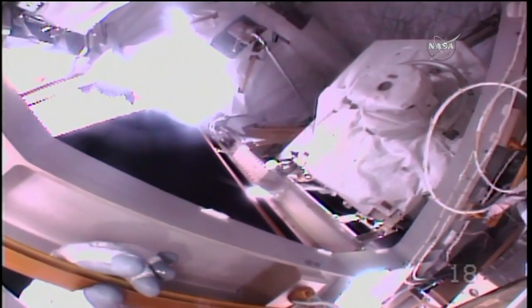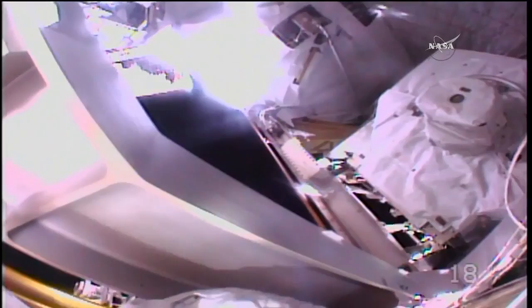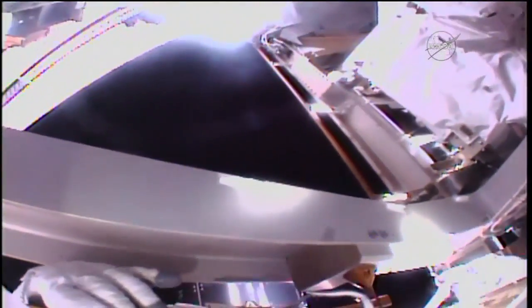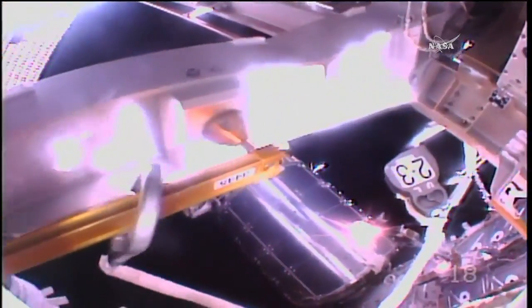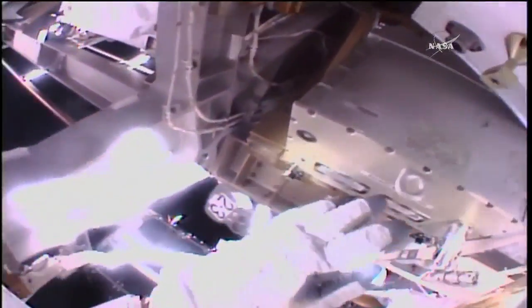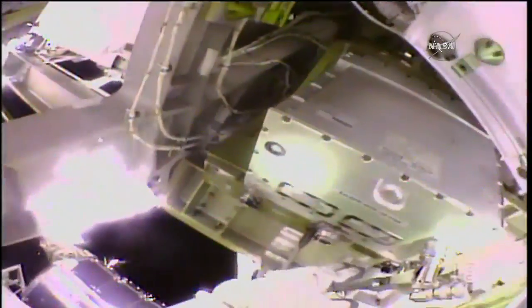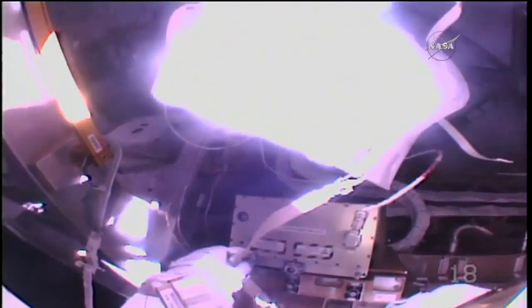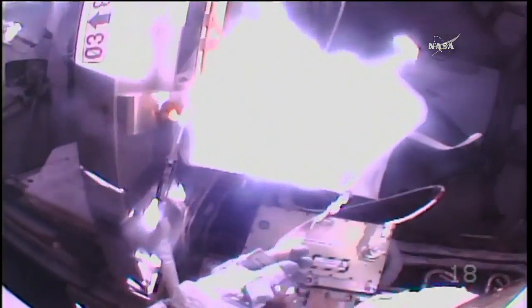And our first view from Peggy Whitson's helmet camera as she begins to set up shop at the S0 truss. There are 2 external multiplexer, demultiplexers that are in slots in the truss that are side by side, essentially. Okay. And you're looking at the failed MDM right now through her helmet camera.